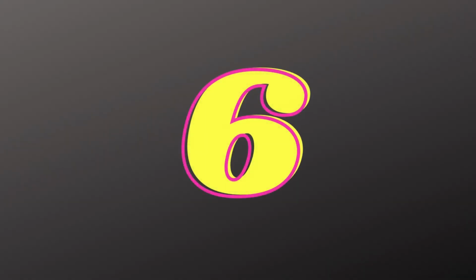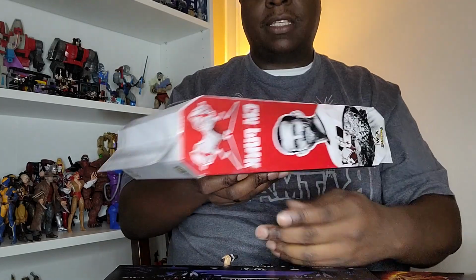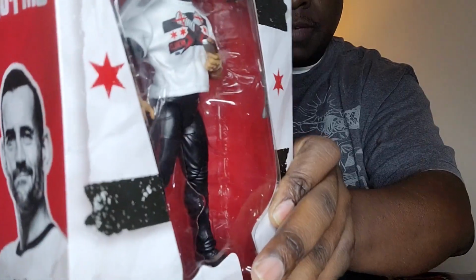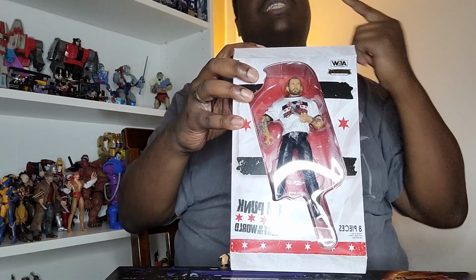My number 6, AEW's First Dance, CM Punk. The packaging is like an ice cream bar packaging. You can see on the front, ice cream bar. He's even got an ice cream bar in his hand. And that's why CM Punk is my number 6.